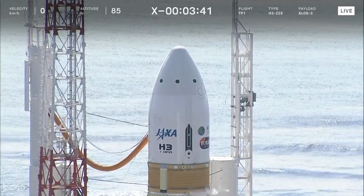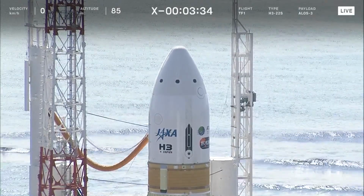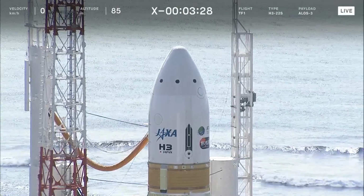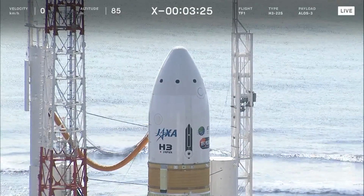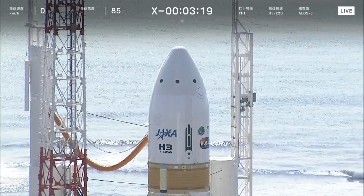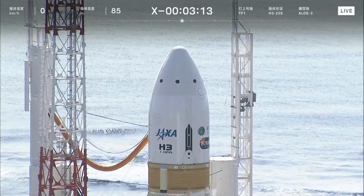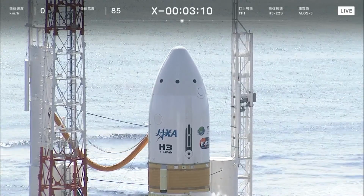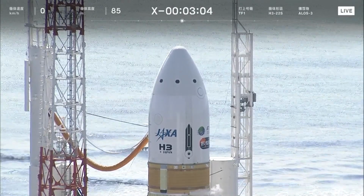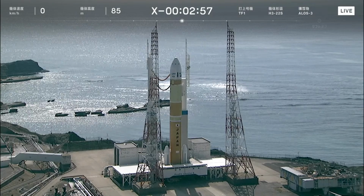Pressurization process of second stage liquid hydrogen has been initiated. 3 minutes to launch.